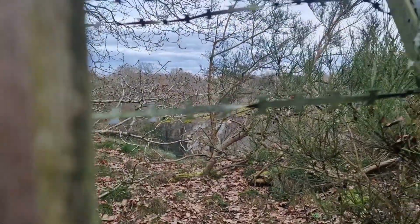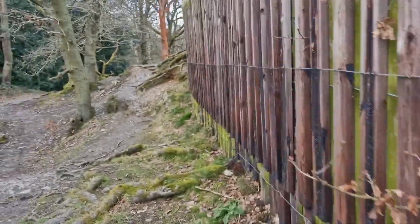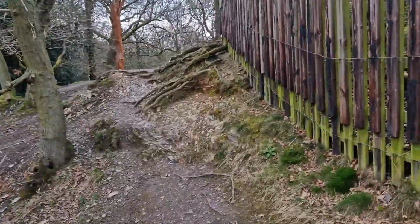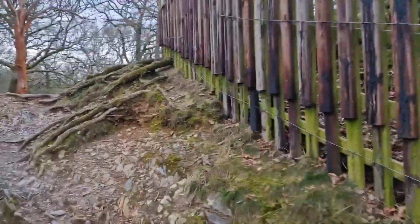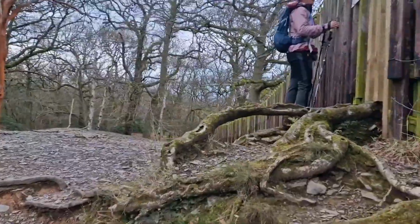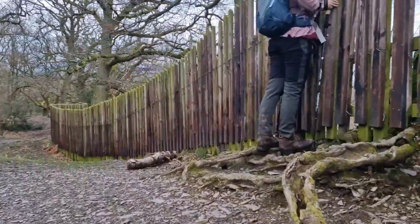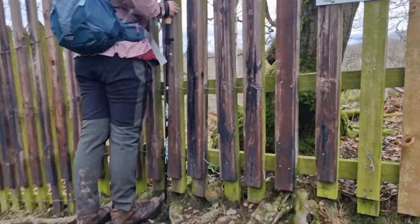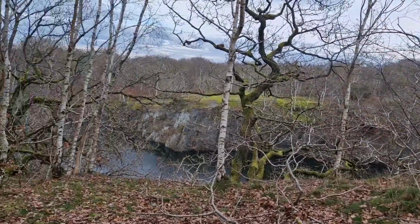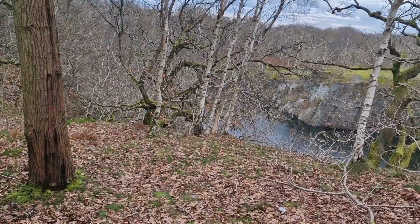Can you see anything in there? Let me flick. I don't know if you can make out between the wire. There is a big filled-in pit. She's gone exploring up here. Can you see something, yeah? Yeah. Oh, what have you got? Here's the Great Pit, which you can't actually access. It's all fenced off.